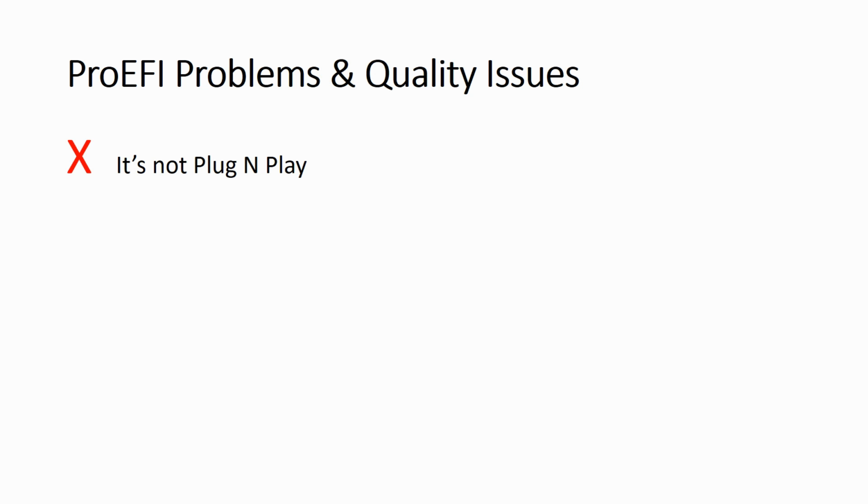The first issue with the system is that it is definitely not plug and play. Even without the significant number of quality issues that we have had with this product that we have had to fix, it is still a system that needs a lot of configuration and is not advertised that way. It's promoted as a plug and play system, but this is totally misleading.